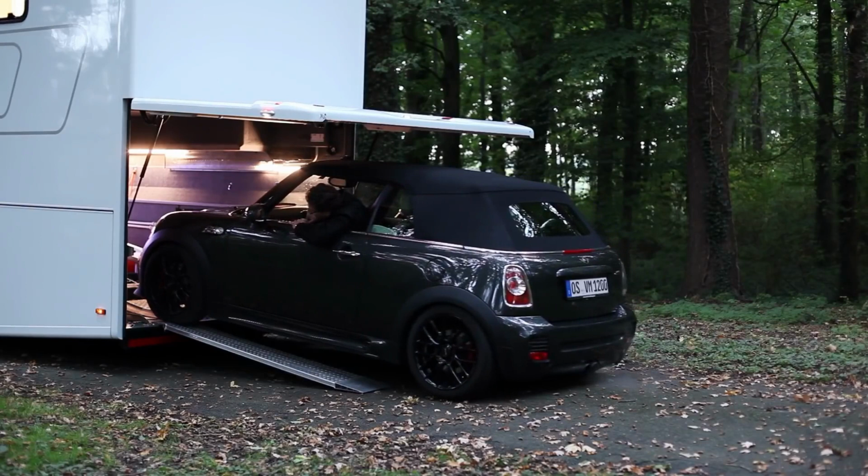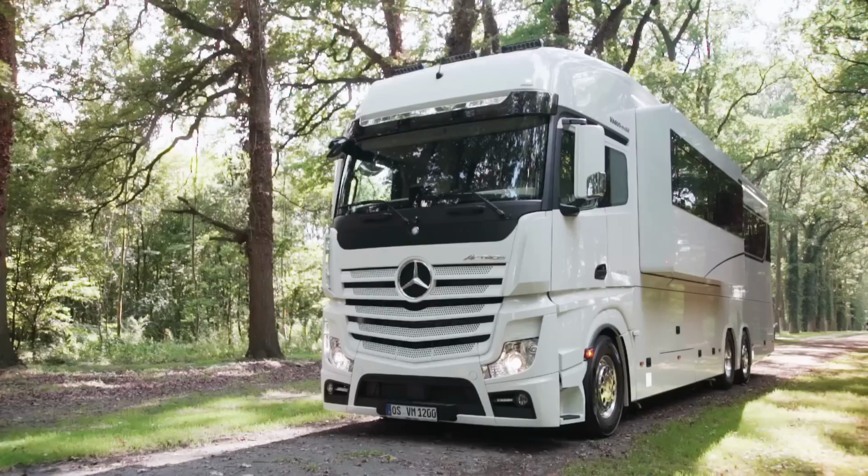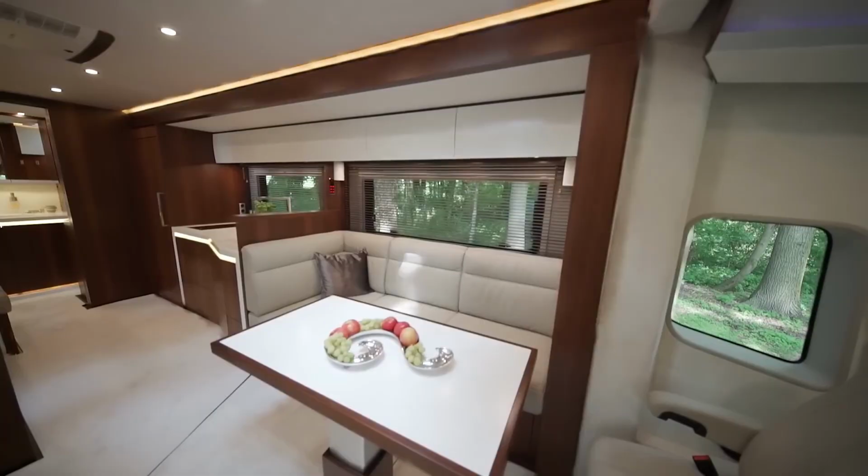The interior of the motorhome is custom-built to the owner's specifications, with a wide range of customization options available. The motorhome features a spacious living area with a fully equipped kitchen, a large dining table, and a comfortable lounge area with a retractable TV. The sleeping area includes a master bedroom with a king-sized bed and a separate guest bedroom with two single beds.